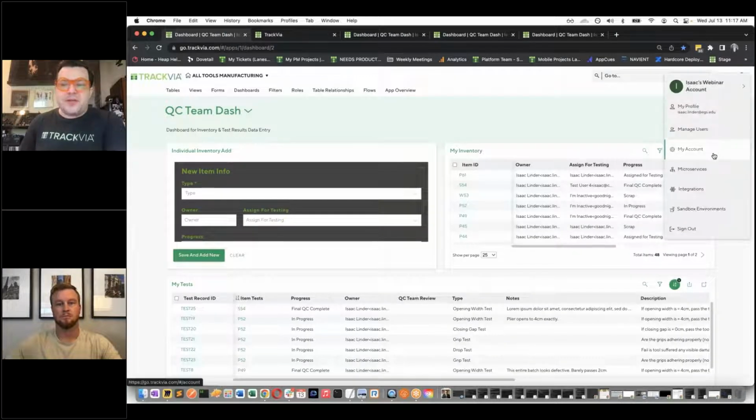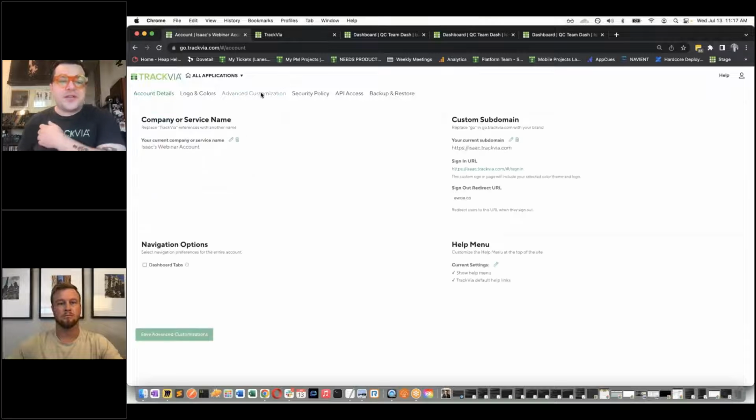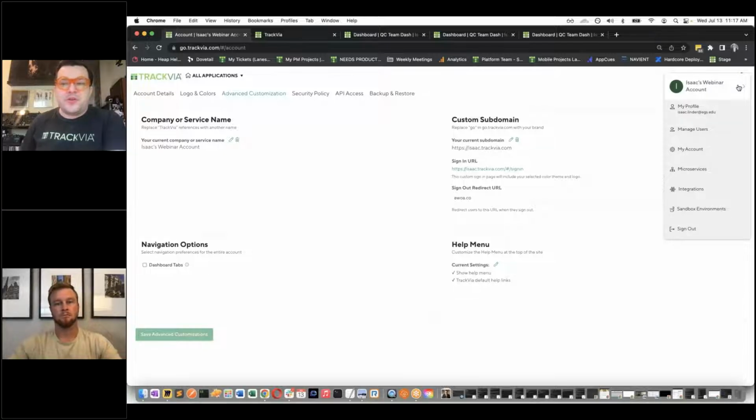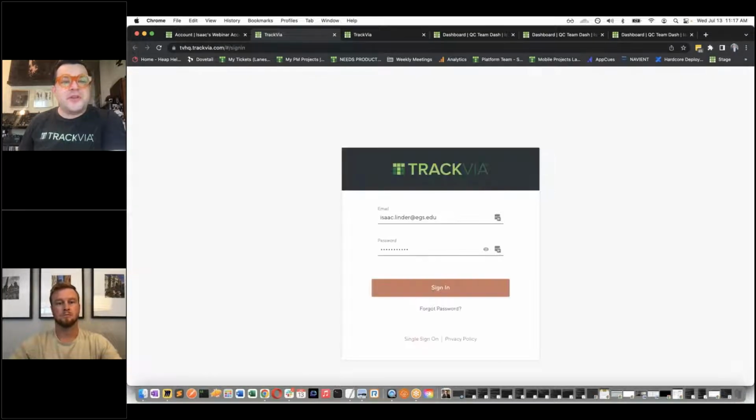I can see in my account settings here, if I go to my account and I move over to my advanced customization tab, I can see that I have a subdomain set up, isaac.trackvia.com. And when I move over to TrackVia headquarters, we can see in the browser bar that this account also has a subdomain configured. That's going to be necessary for making sure that the experience is as seamless as possible for your end users. It still works without subdomains configured, but it's a clunky experience.